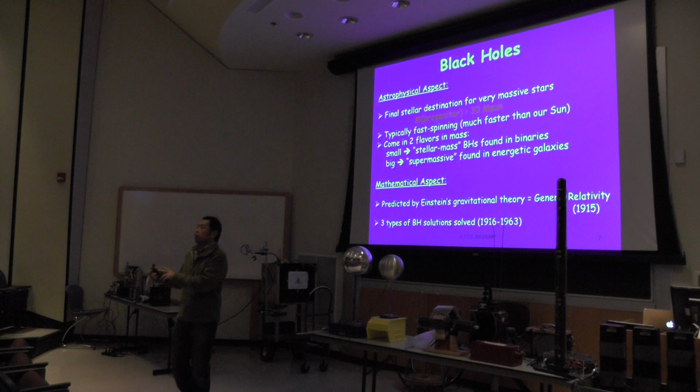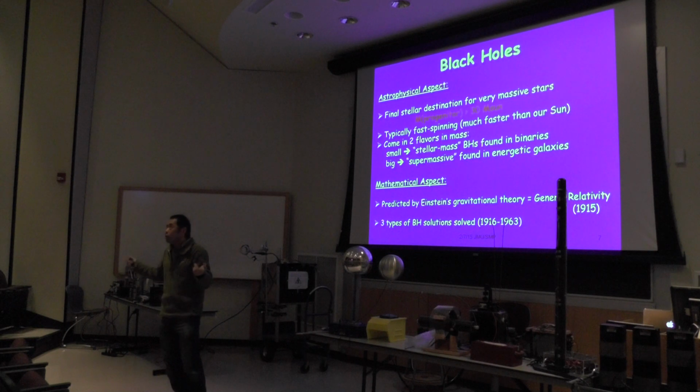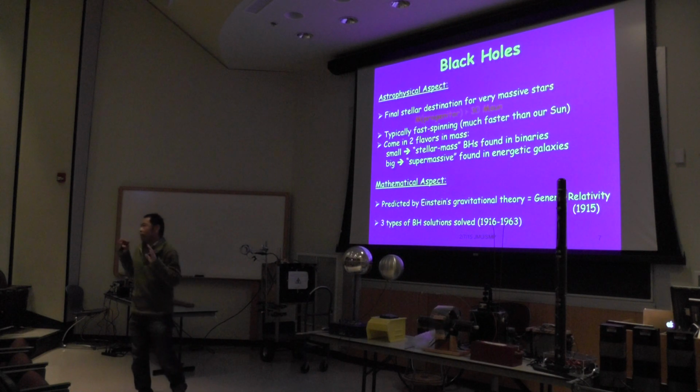So mass tells space-time how to bend, and space-time tells the mass how to move. And there's a feedback between any mass, you and me, or the sun, or a black hole, and the space-time curvature, which is invisible to us. It's a three-dimensional, actually four-dimensional space-time curvature. And so it was completely a mathematical construct at that point.